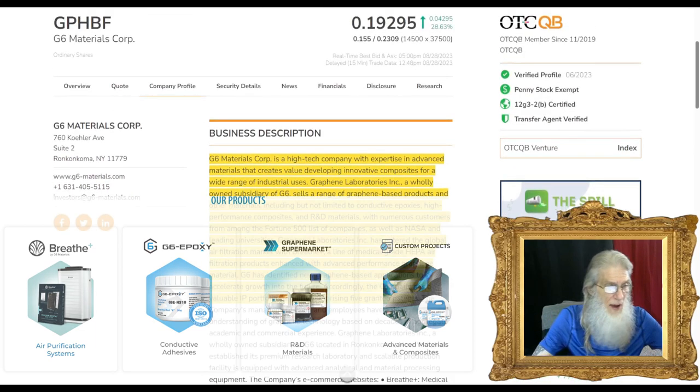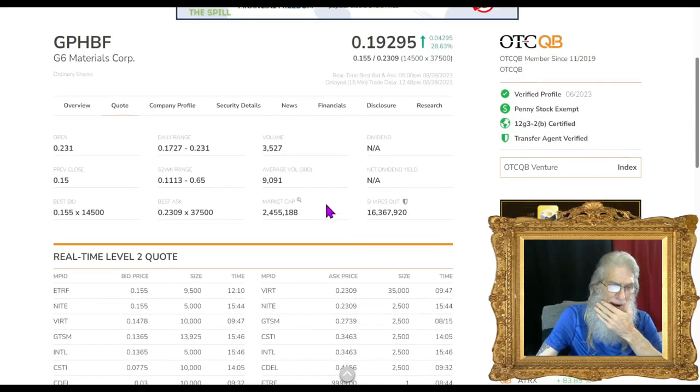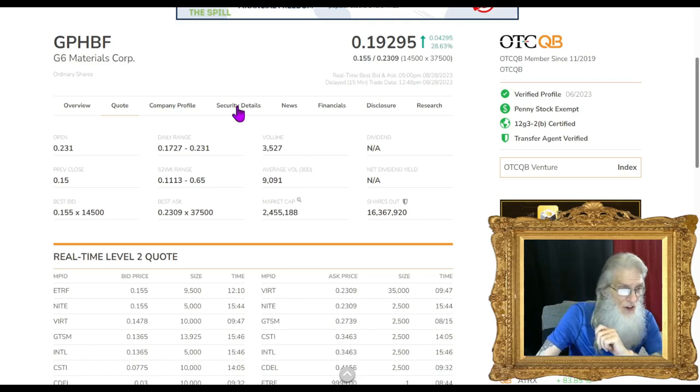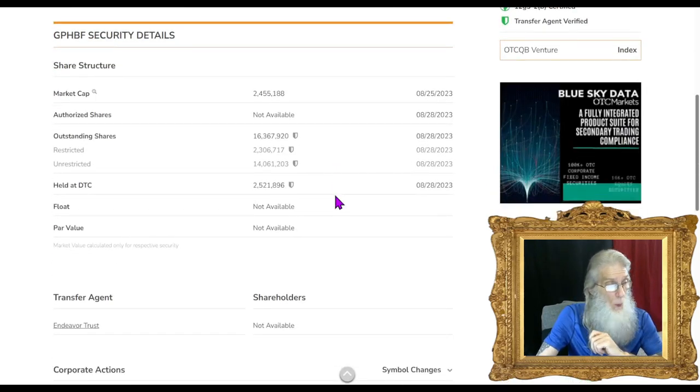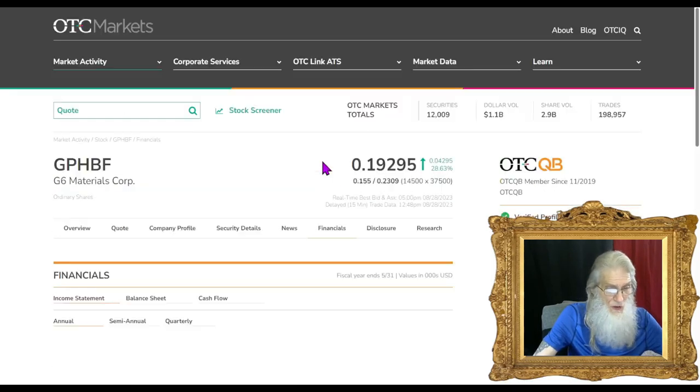So what was the relative volume around the company today? Oh my God, what a drop. Actually, she's getting some aftermarket activity here, I can see, because the last time I looked, we were at 9,000 for our average and 3,000 for today's volume. Now we're at 3,500. Share structure for G6. Well, we've got a semi-low float here. Outstanding share count is only 16.3 million. The insiders own about 2.3 million, which would leave us with a float of about 14 million. Not a bad float.